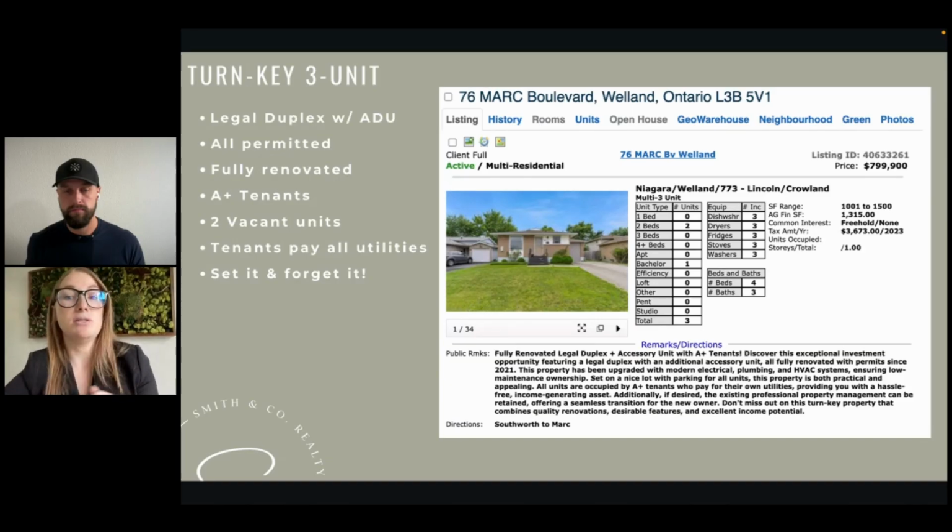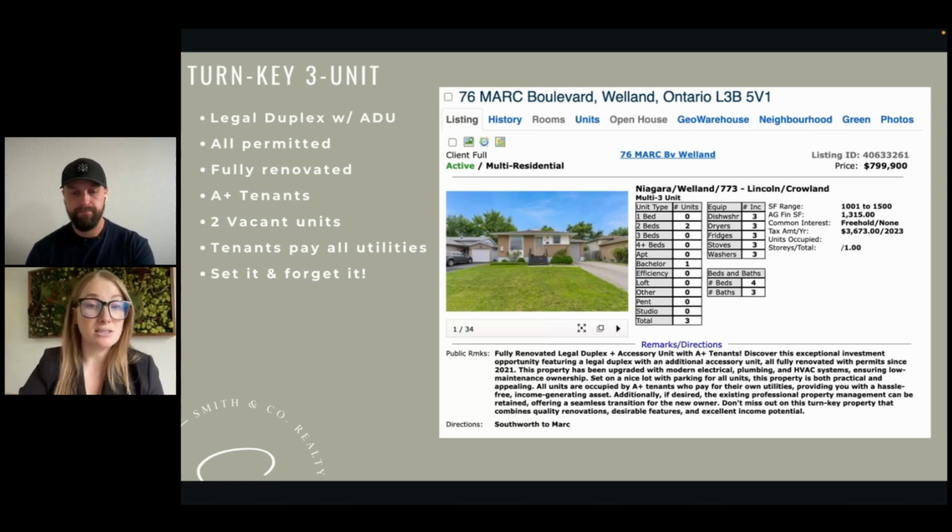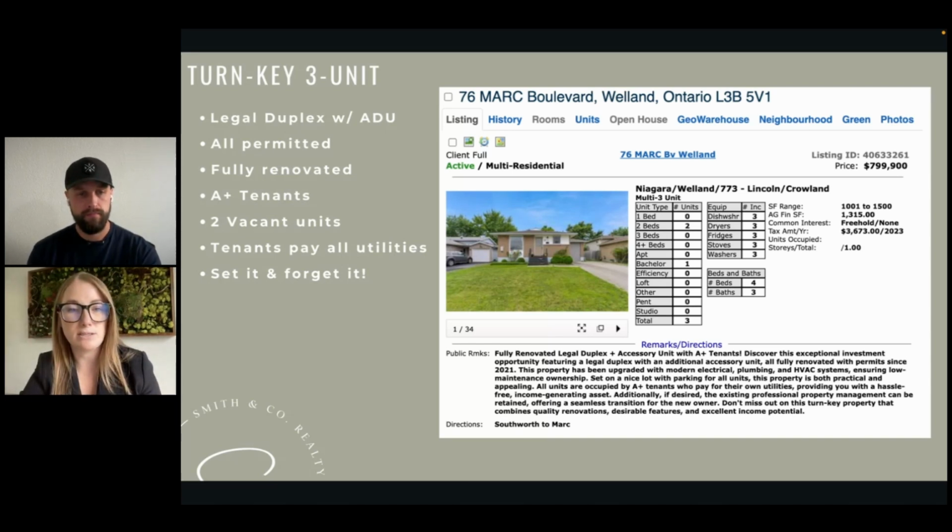Now we're getting into some of our listings, and this one just got a little more interesting. This is a legal duplex with a legal ADU, so it's three units, all permanent, fully renovated, with A plus tenants in the one unit that still has tenants. There are going to be two vacant units at the end of this month, which is a huge deal, because then you can find your own tenants and set your own market rent. The tenants at this one pay all the utilities. It's all separately metered for hydro, and the rest of the utilities are split based on square footage. So it's a real set it and forget it situation.